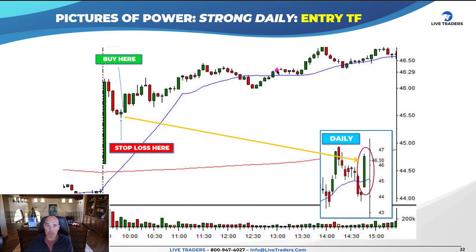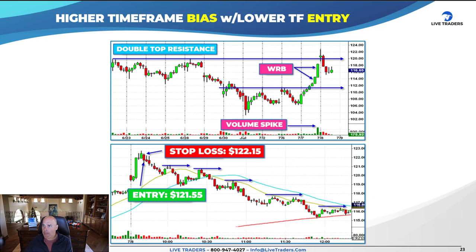Again, if you're managing on pivots, that's fine, but I would probably scalp it back to the high of the day. Why? Because the average trading range was tough. But you can see you match the higher time frame with the lower time frame. All right. What about this? Higher time frame bias with lower time frame entry. Okay.